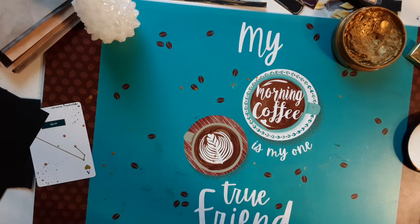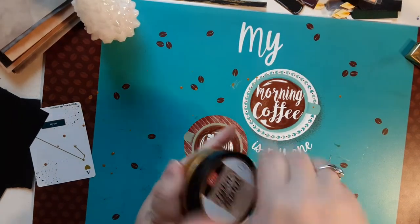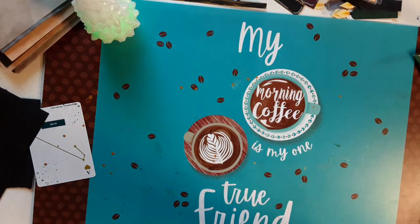Okay, so let's close my paint up so it doesn't dry out. And while that's drying, let's clean up my mess. Alright.